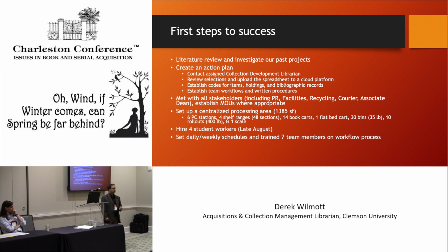Same thing with recycling. They had a regular service that would come in daily to pick up materials that were being taken out to recycling. I worked out a system with them so that they would pick up daily an increased amount of material. Now, this was all done in the fall, and if anybody knows anything about Clemson, they love their football. So this was in competition with the football game days as well. So those are some issues that we had to consider as we were moving along on this.